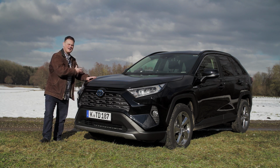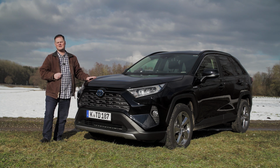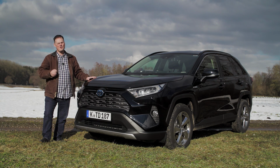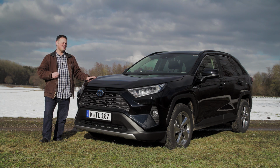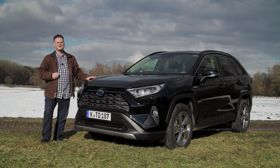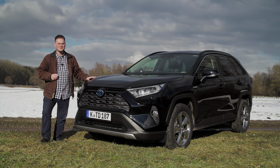So as a total package, I think this car is fantastic. Any of its individual components by themselves would not be enough to sell me on this vehicle. But when you put them all together, I think it delivers an awful lot of what you want at really a very reasonable price.